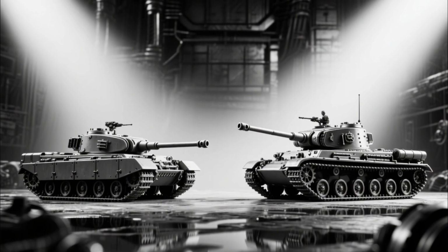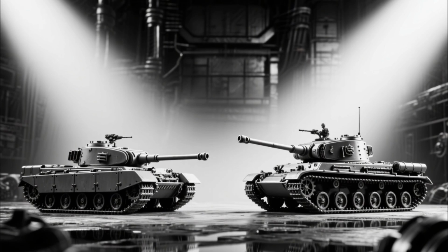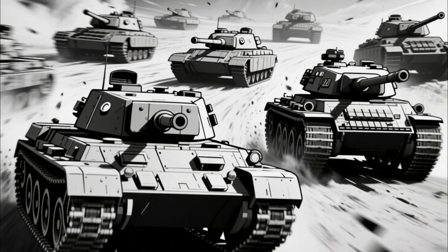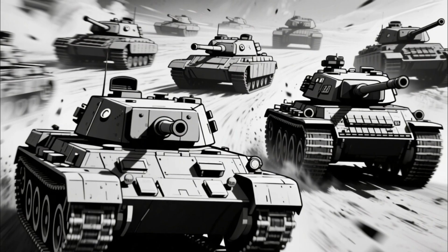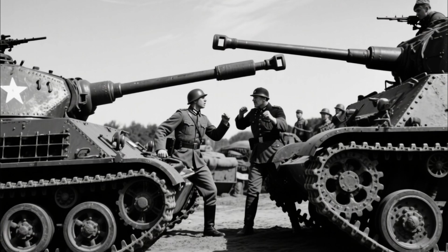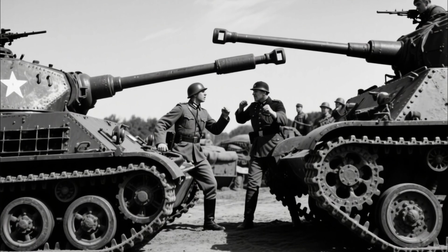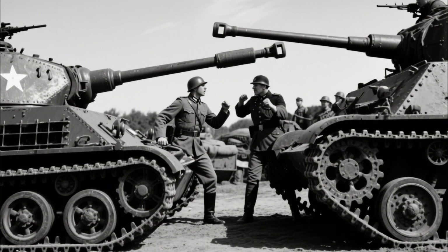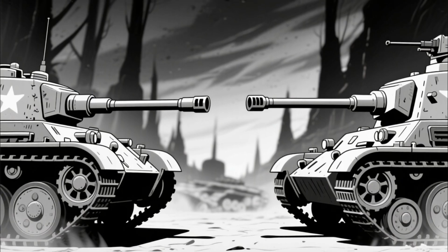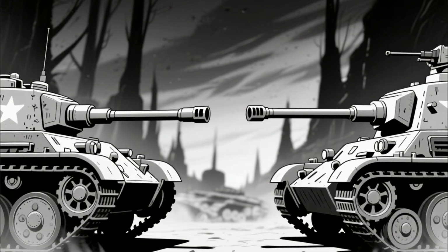First up, let's talk about the classic tank duel. In movies, we often see two tanks, like a Sherman and a Tiger, speeding towards each other across an open field, maneuvering like race cars, and firing on the move. It looks like a deadly ballet of steel. The truth? Most tank-on-tank combat was incredibly slow. Think less of a high-speed chase and more of a tense stationary shootout.